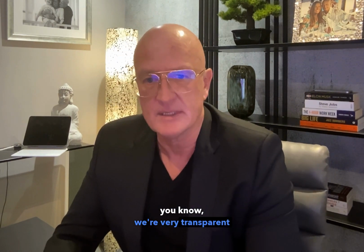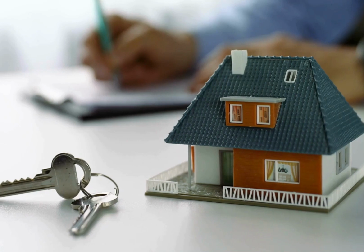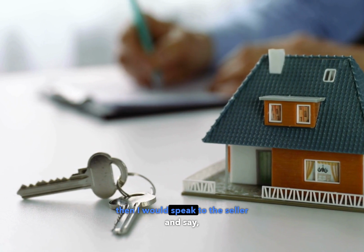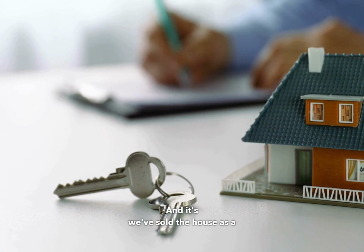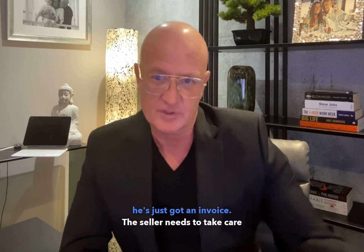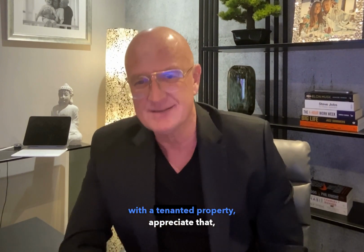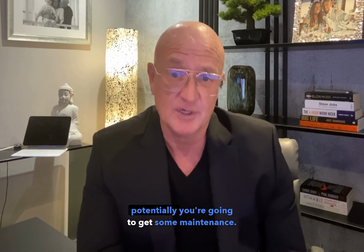We're very transparent in the way that we sell the properties, and I think it does come down to that individual property, whether it's a renovated property. Now, if you were getting an invoice on a renovated property straight away, then I would speak to the seller and say, listen, this client's just closed on the house and we've sold the house as a fully renovated property and he's just got an invoice, so the seller needs to take care of it. So yes, we would do that, but with a tenanted property, appreciate that you are buying a tenanted property. It's not fully renovated, and potentially you're going to get some maintenance.